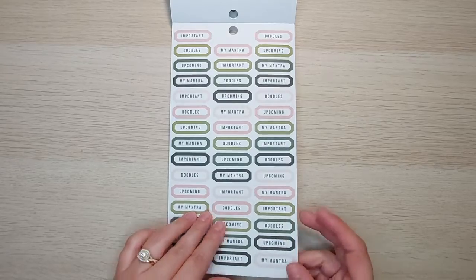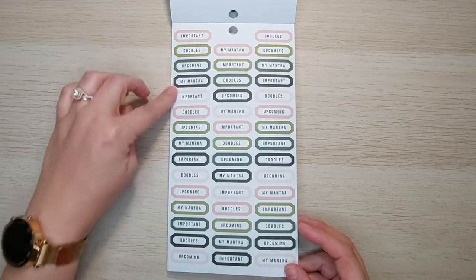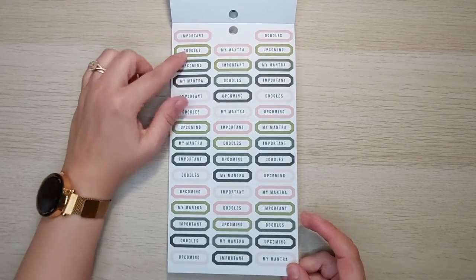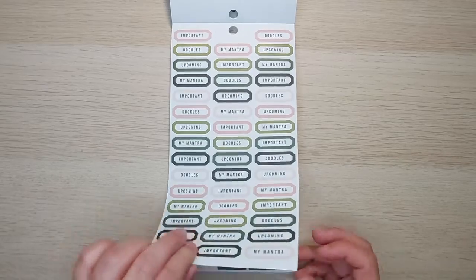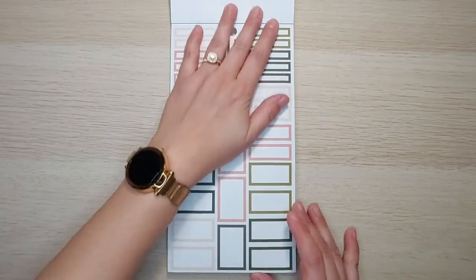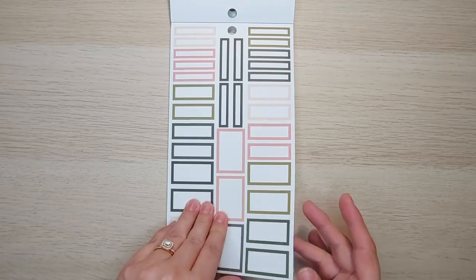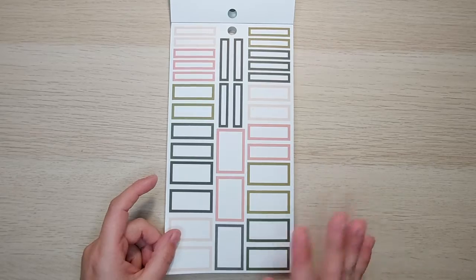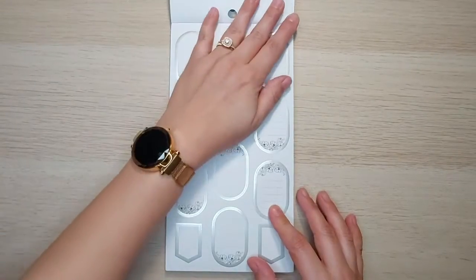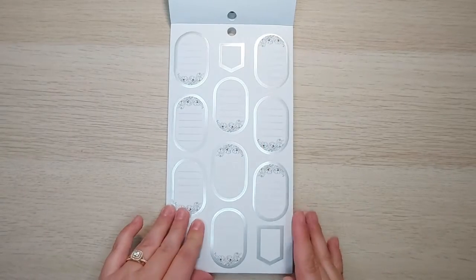Okay, again on paper stickers, important doodles upcoming, my mantra. And that just repeats. I like that. I like how it has doodles in here. That's kind of neat. We don't see that one too often. And colorful boxes. Who doesn't need colorful boxes? Especially when they've matched the color scheme perfectly. I love that. Okay, and then here we have this matte silver foil on these ones.